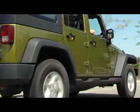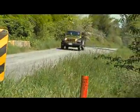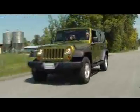The engine powering this Wrangler is a 3.8-liter V6 that's used in other Chrysler products. The old inline 4-cylinder engine has been retired. One of the main reasons for that is this engine is more compact, it's lighter and more efficient, and it gets better torque at higher revs. It has 202 horsepower and 240 pound-feet of torque.